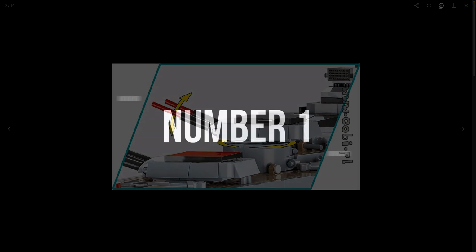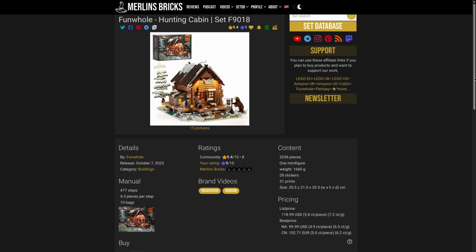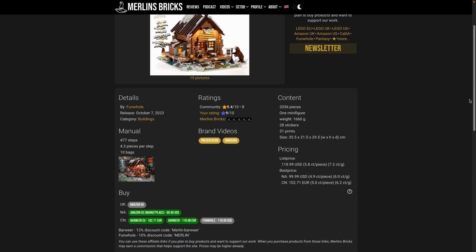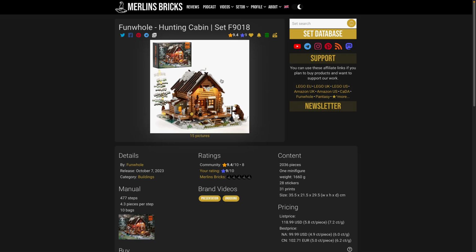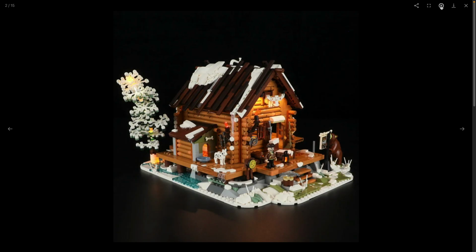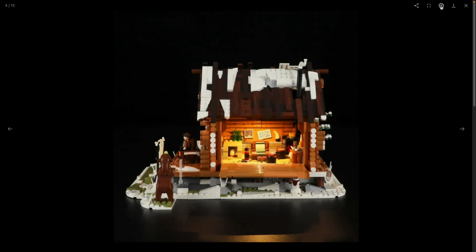Number 1. The best set in this category is the Funhole Hunting Cabin, the 9018, and yes, I can understand why it is beloved by so many. It's also my favorite Funhole set of this year, and what is really great about this one is that Funhole this time created an entire building. That means you have 4 walls, it's highly modular, and it just looks great from every angle, and it's very flexible what you can do with the set. I think this really convinced a lot of folks, plus a very nice and coherent design.